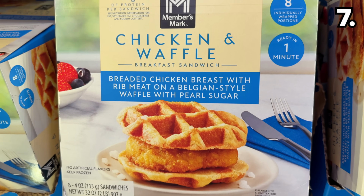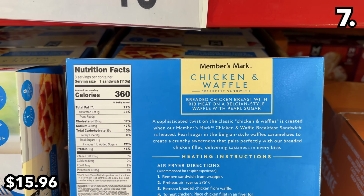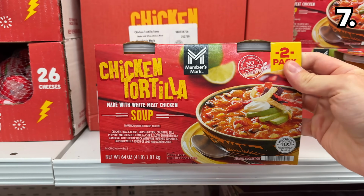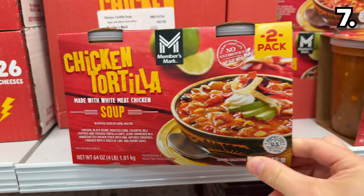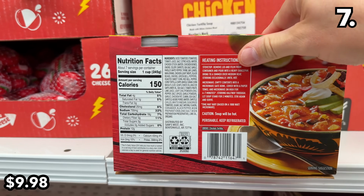This 8-pack of chicken and waffle sandwiches for $16 is apparently ready in 1 minute, so that had me quite excited. Speaking of chicken, this 2-pack of chicken tortilla soup for $9.98 is something I happen to enjoy very much.